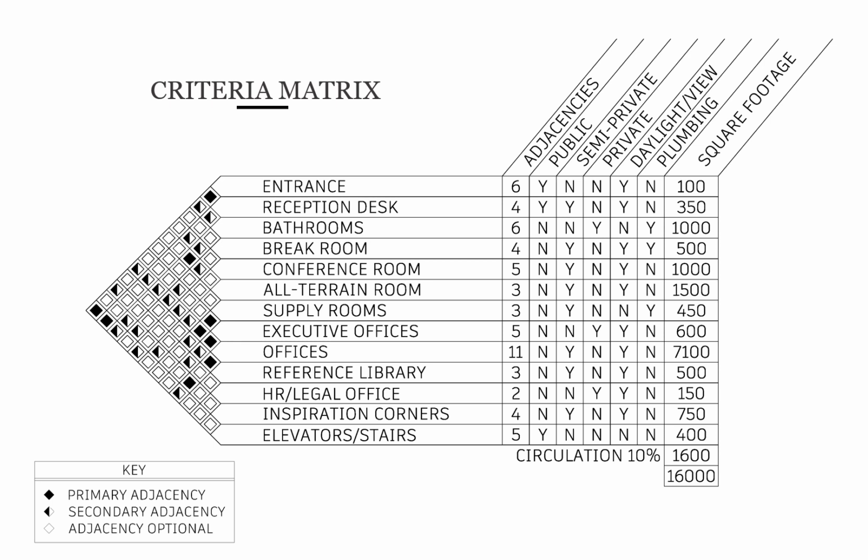Here's the criteria matrix where the entrance and reception desk need to be close to each other, and the bathrooms, all-terrain room, supply, executive office, and offices need to be close by to each other.